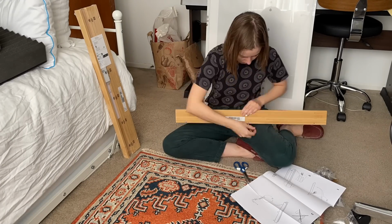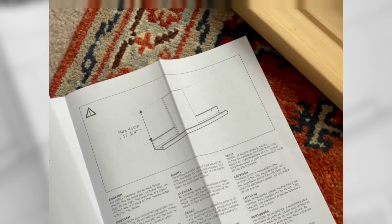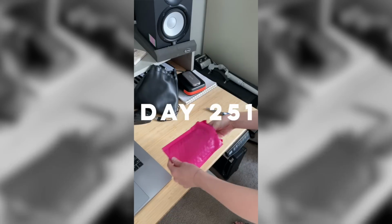Next is building the shelves for the acoustic panels. And as I was reading the instructions, which I always do, what do I see? A part saying that my acoustic panels are too tall for these shelves. If this had been listed anywhere on the product page online, maybe I wouldn't have bought these. Or I probably still would have, but with a little more hesitation. There's a lot of unboxing in this video, huh?